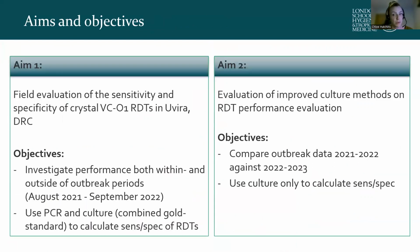I want to share with you two aims of this study. One was a field evaluation of sensitivity and specificity of the brand Crystal VCO1 RDT in Uvira, Democratic Republic of the Congo. And the objectives to achieve this aim were to investigate the performance both within and outside of outbreak periods. So this was from August 2021 to September 22, using a combined gold standard of PCR and culture to calculate the sense and spec of the RDTs.